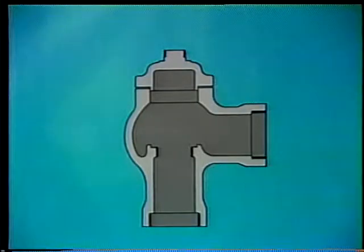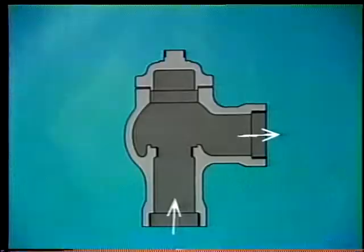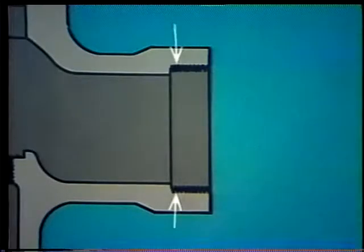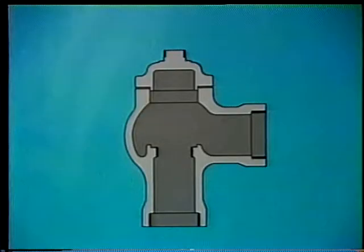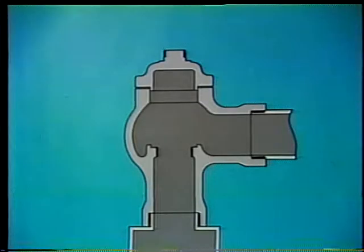A look inside the valve body shows the inlet and the outlet. On this particular valve, the inlet and outlet are both threaded. The threads enable the inlet to be connected to the system, and the outlet to be connected to discharge piping. In many high-pressure applications, though, the inlet might be flanged or even welded directly to the system the valve is protecting.